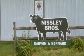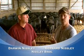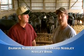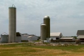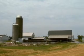We're the 7th generation on the farm, so well over 200 years. Our dad initially built a feedlot to hold approximately 250 head of cattle. We expanded in '97 with a barn, and we have capacity for 800 to 850 head of cattle.